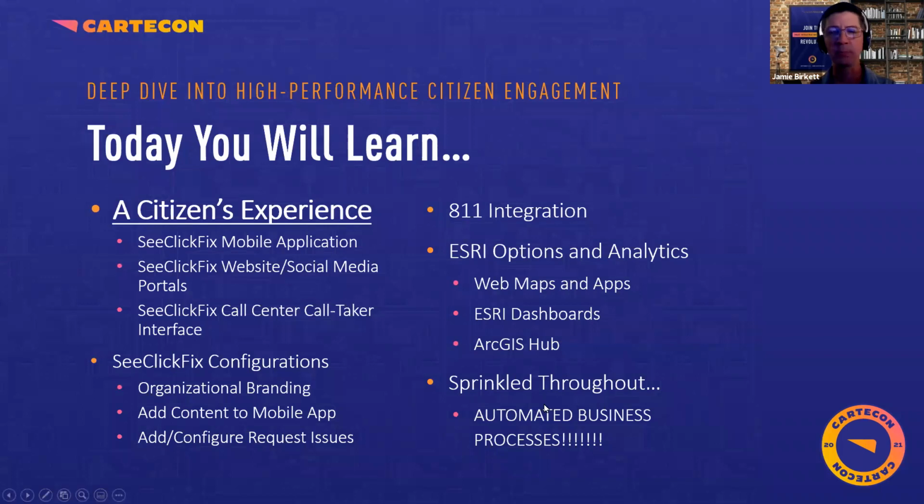And finally, sprinkled throughout, I like to call this Jamie's tips and tricks, we're going to have some automated business processes. That's really the goal here: to use software to automate some business processes, so things can happen automatically in software to help you become a more efficient and effective organization.